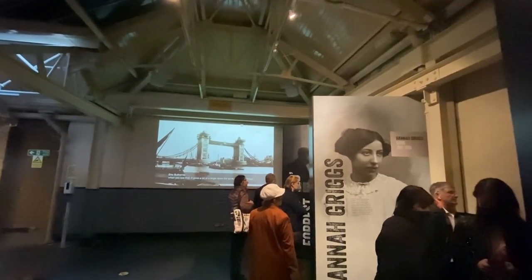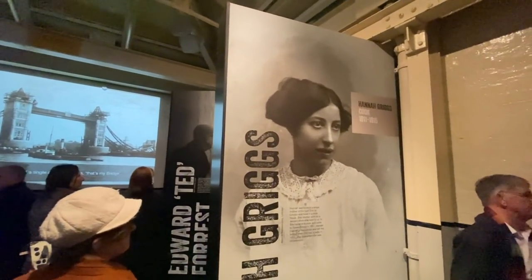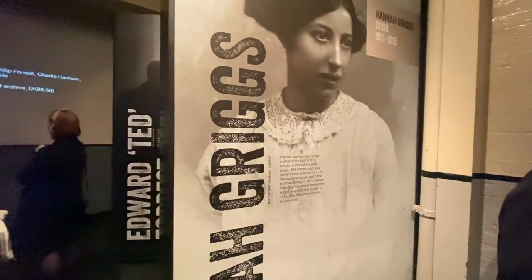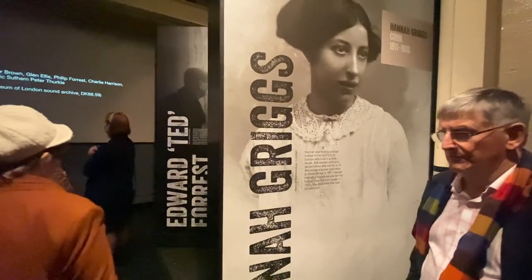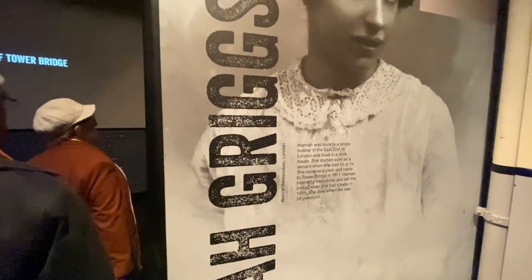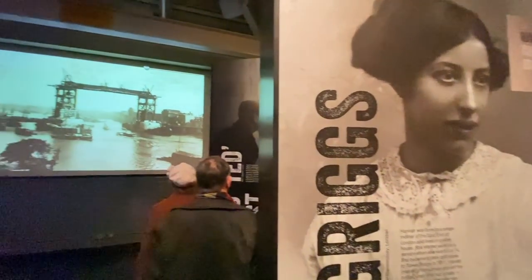Hannah Griggs, we saw her stone plaque on the bridge itself. She was a cook here on Tower Bridge. Born to a single mother in the East End of London and lived and worked in a house. She started work as a servant when she was 13 or 14. She became a cook and came to Tower Bridge in 1911. Hannah married a train driver and left the bridge when she had a baby in 1915. She died when she was 58 years old.